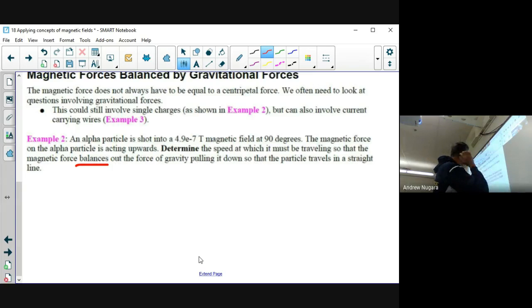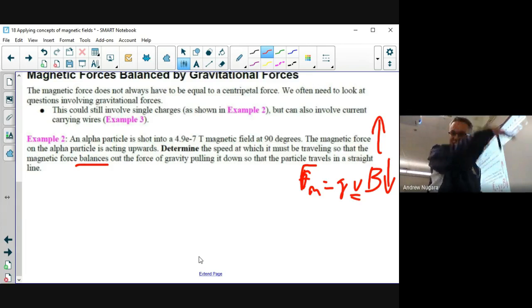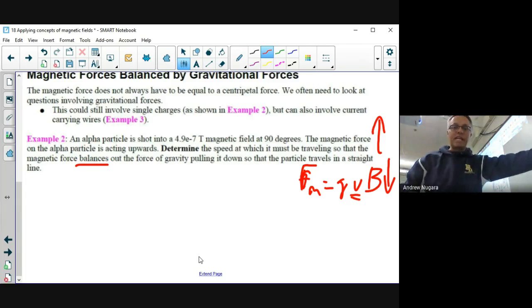So you see this question again, the alpha particle, if you just go really fast, it's just going to go whoosh, it's going to go up because the magnetic force will be so strong. But if we can slow it down, eventually the magnetic force will start to decrease because of this formula here, Fm equals qvb. Right? If we decrease the velocity, then Fm gets smaller. If we decrease it enough, we'll get to the point where the magnetic force pushing it up is equal to the gravitational force pulling it down, and therefore it will just move in a straight line.